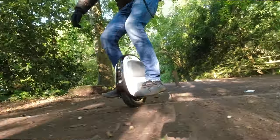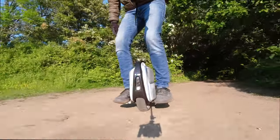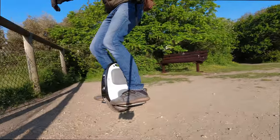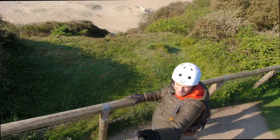The MTEN3 even makes some really nice light work of some trail riding. So this is up this side of the coastal strip here, but it's gravel and it handles beautifully. Check it out. Let's go down here. Absolutely beautiful, big old coast down there, sandy beach, really lovely. So I'm going to carry on a little bit further.